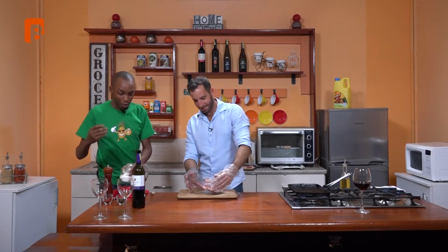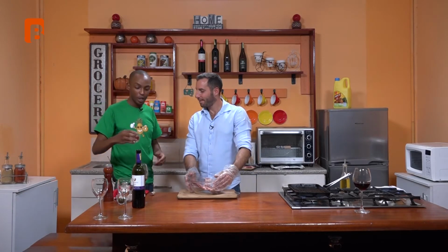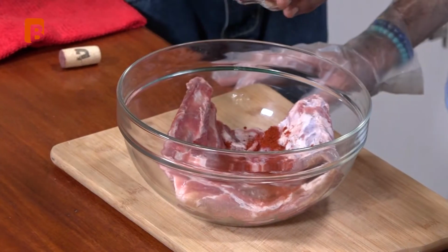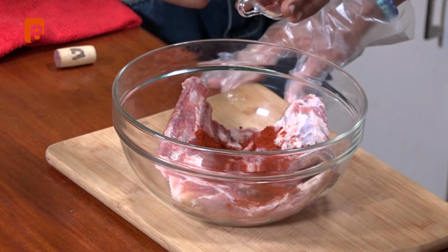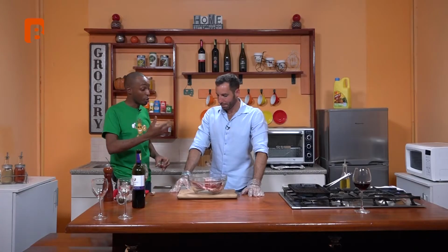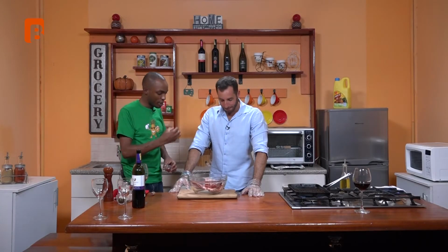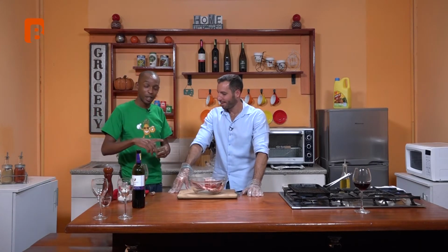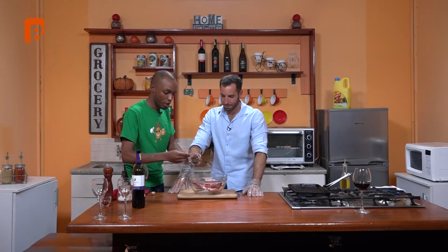There we go. Now we're going to start off this simple marination process by adding our sweet paprika. So I'm just going to add about a teaspoon to a teaspoon and a half of that. And you can already begin to get that beautiful spiciness and that beautiful smoke from it, yes? Good stuff.